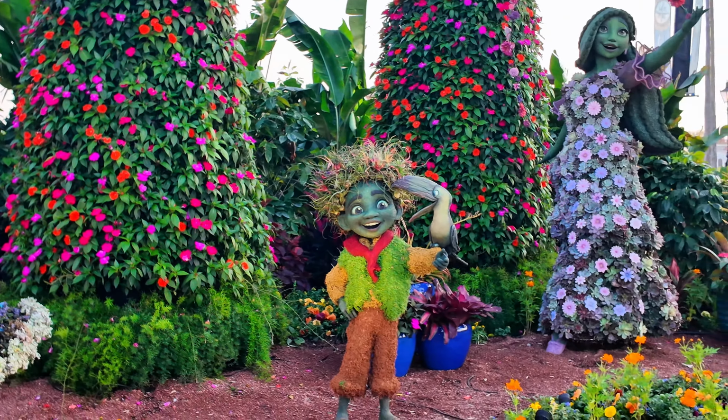I got all the inside. I thought this was part of the display. That's definitely not part of the display here. But somebody's lost their Croc. Nice.